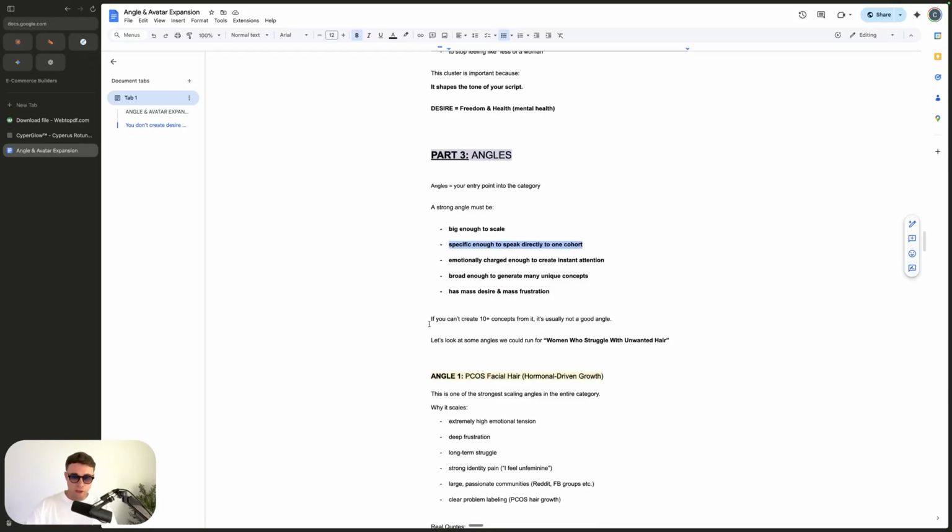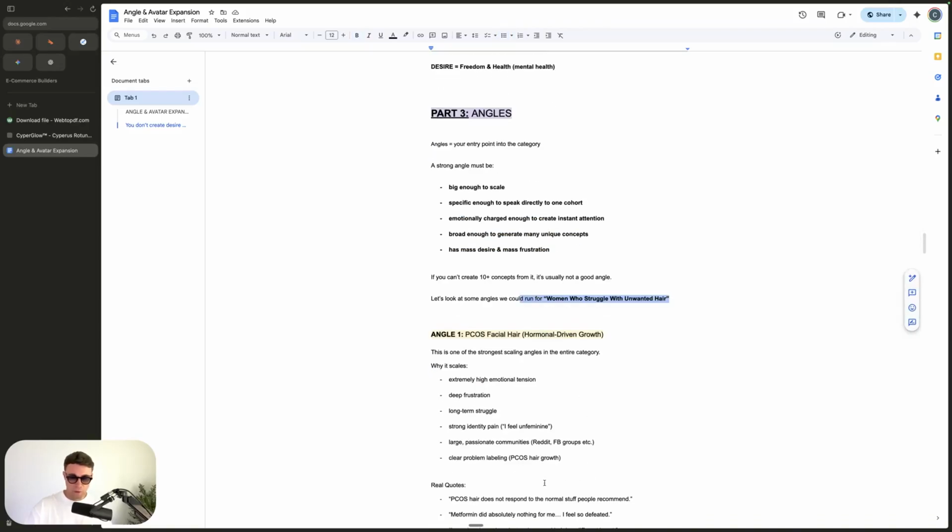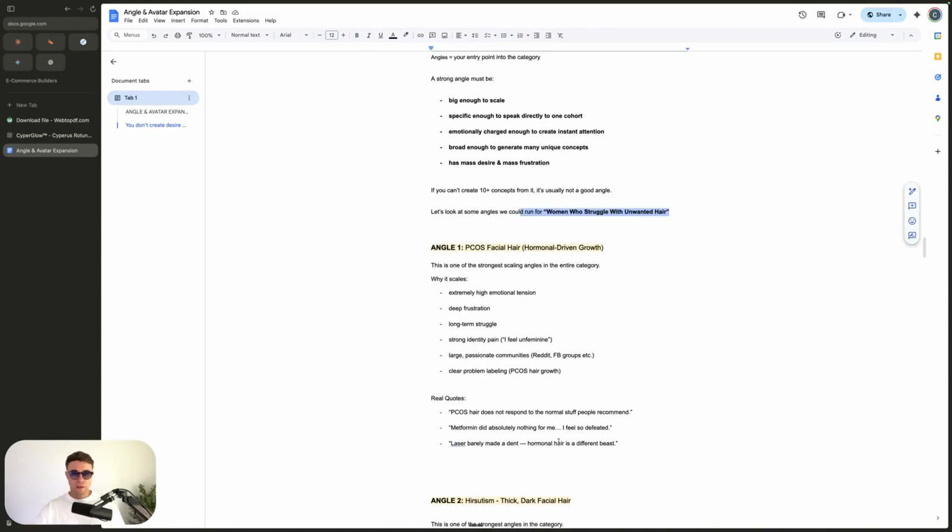And back to the angles, if you can't create 10 concepts from it, usually it's not a good angle and it's too niche. So let's look at some angles that we could run for the category that we're focusing on. Now, the first angle is PCOS facial hair, which, as we know, is driven from hormonal driven growth. This is one of the strongest scaling angles in the entire category. Now, why is that? It has an extremely high emotional tension. It has deep frustration behind it, i.e. bleeding neck problem. It has long-term struggle.